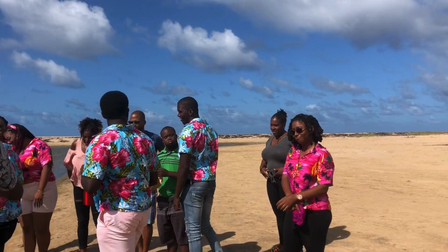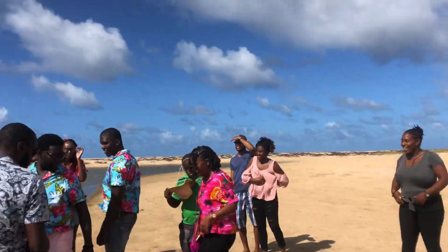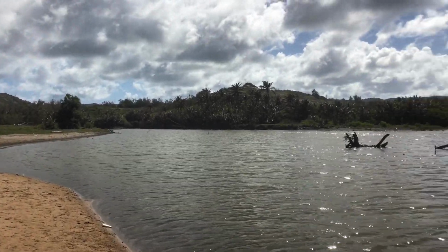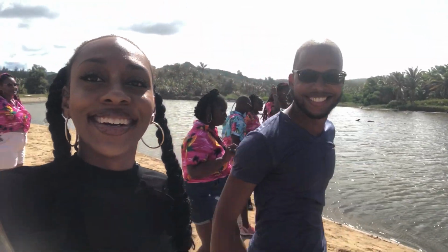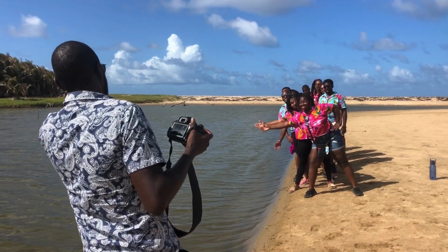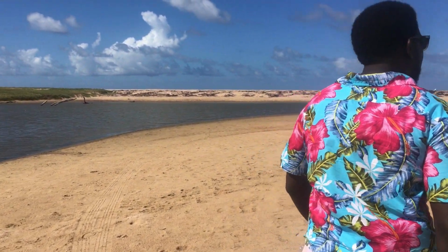Another photo op. This is our fifth stop, and we are at Long Pond, St. Andrew. It is so beautiful. At night, or when the tide is high, the ocean over there comes over here. That's how all this water has been able to situate here. What's up? What's going on? Island Drive 2020. Some of us are uniformed and some of us are not. All right, we're going to look and see if we can find the shore.